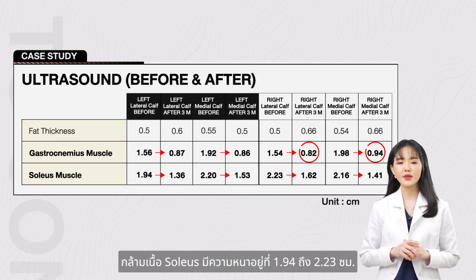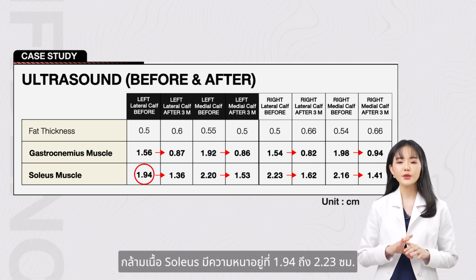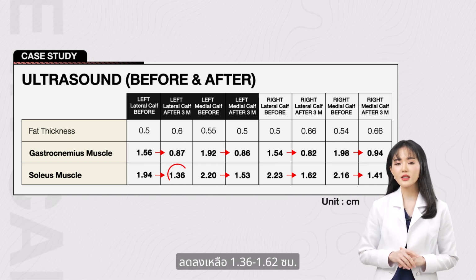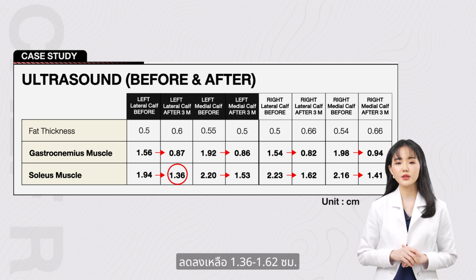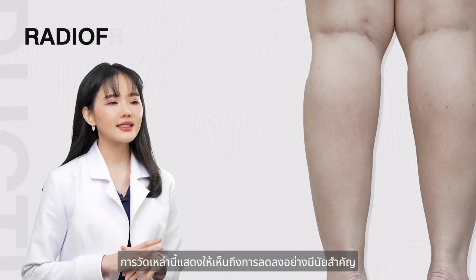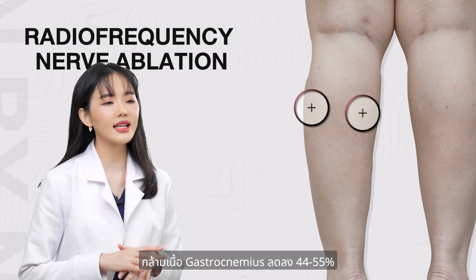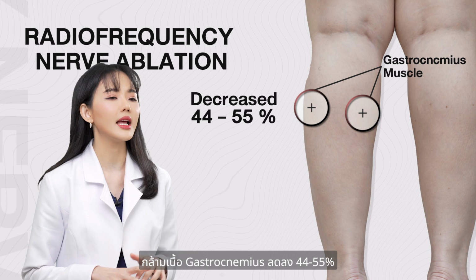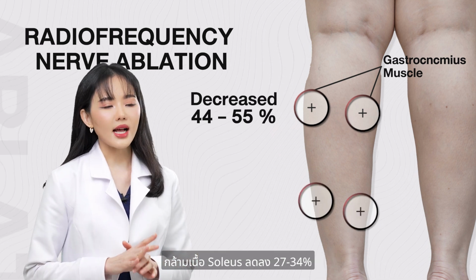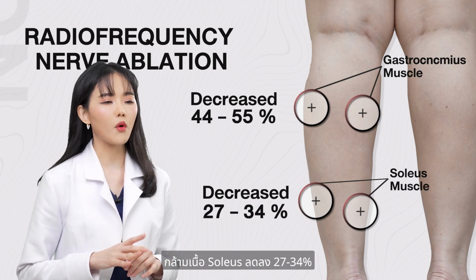Initial soleus muscle thickness between 1.94 cm and 2.23 cm decreased to a range of 1.36 to 1.62 cm. These measurements illustrate significant reductions. The gastrocnemius muscle size decreased by approximately 44 to 55%. Soleus muscle size decreased by approximately 27 to 34%.